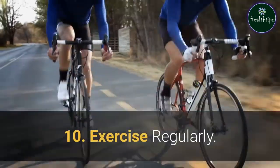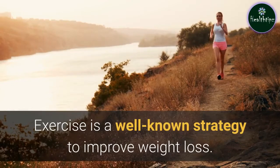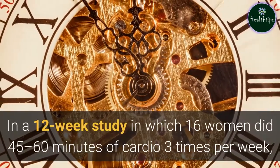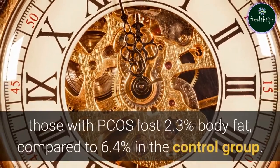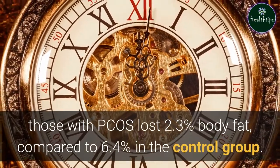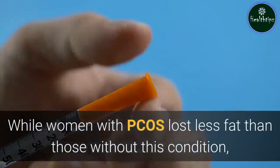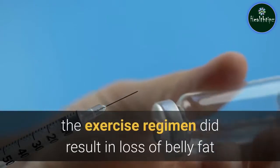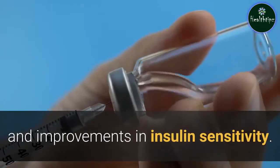10. Exercise regularly. Exercise is a well-known strategy to improve weight loss. In a 12-week study in which 16 women did 45 to 60 minutes of cardio 3 times per week, those with PCOS lost 2.3% body fat, compared to 6.4% in the control group. While women with PCOS lost less fat than those without this condition, the exercise regimen did result in loss of belly fat and improvements in insulin sensitivity.